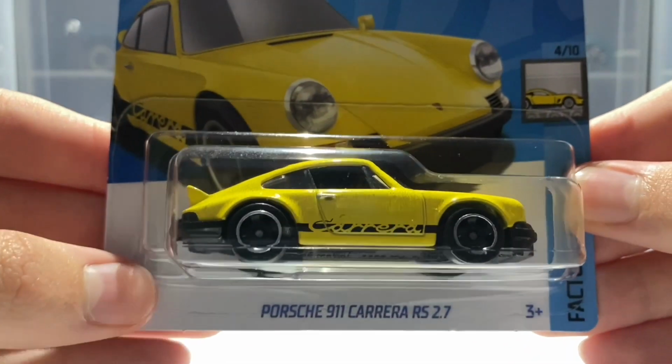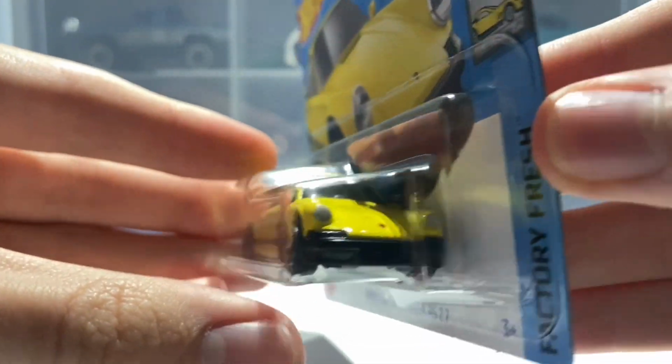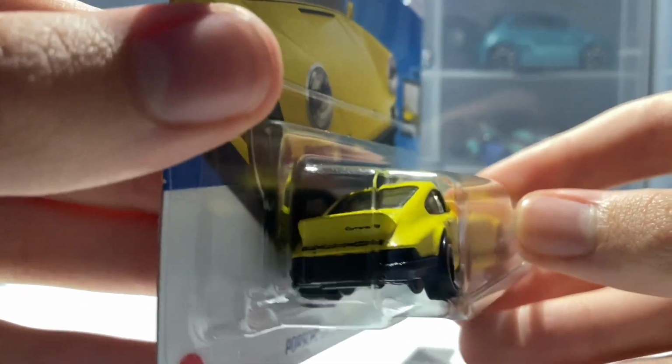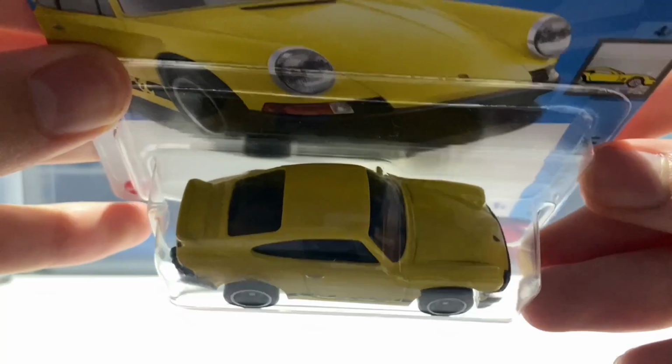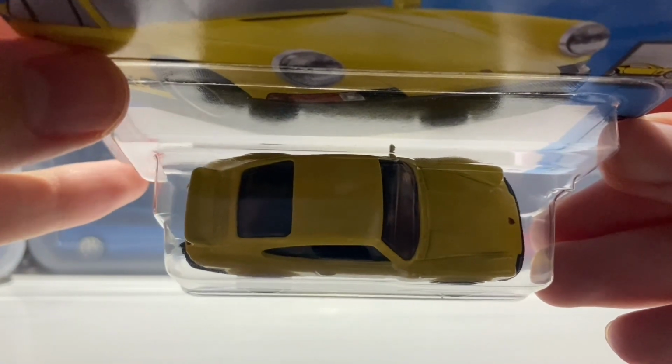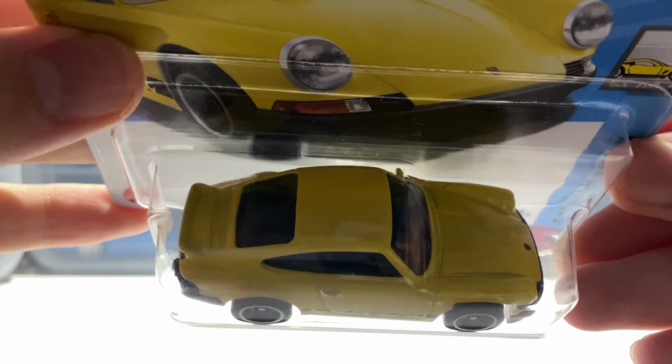I would also like to mention that this car does have side tampo work. It also does have front tampo work, as you can see there, and it also does have a rear tampo work, so very generous tampo work from the Hot Wheels team there. This car does not have any tampo work on the top of this thing though, but honestly there's no details missing there really, so it's totally okay in my opinion.